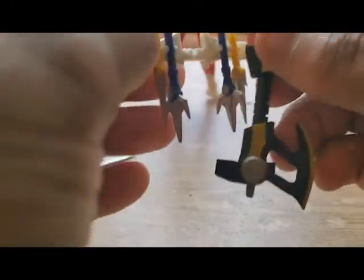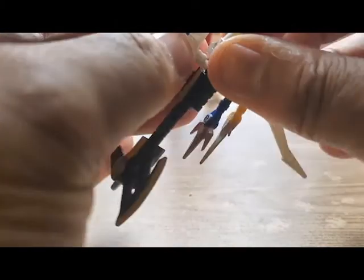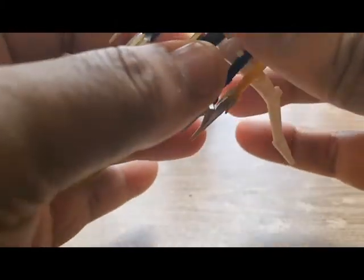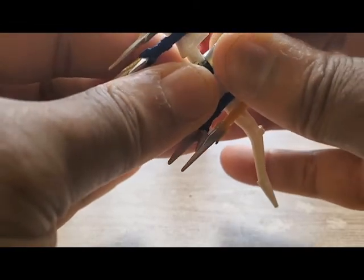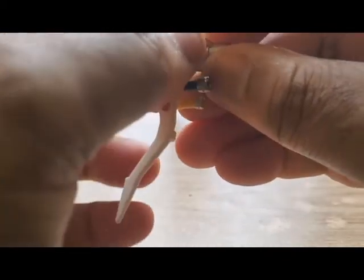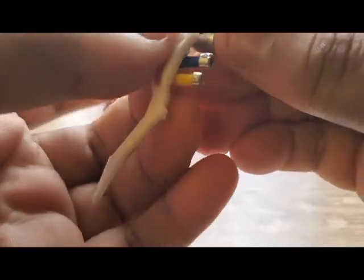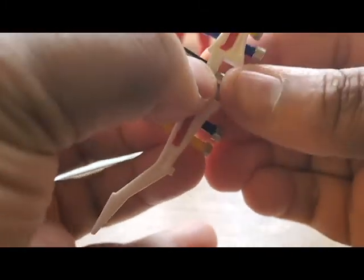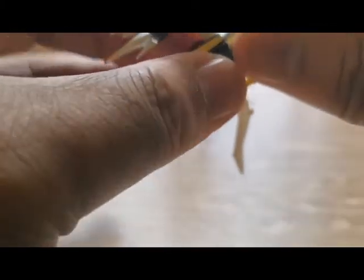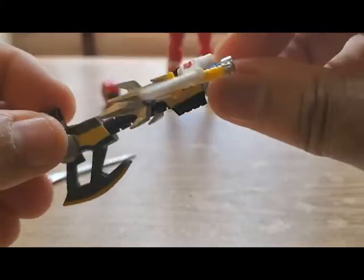Bring the weapons together like this and lock it in as best we can, because it doesn't quite want to stay the way you want it to all the time. So it is a little bit tricky with this toy, but there you go. That's about right.